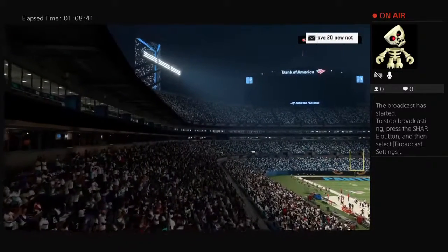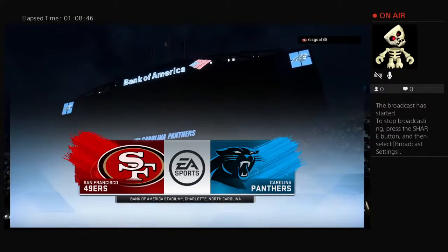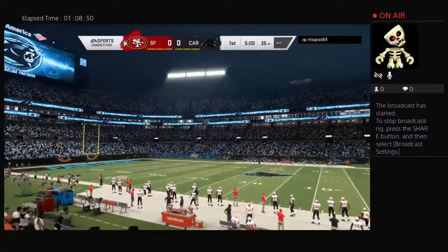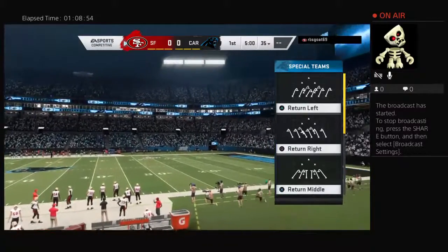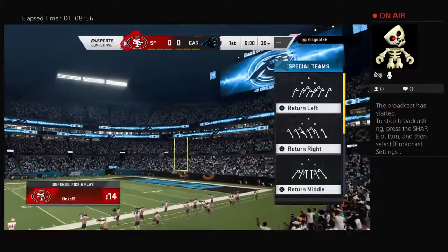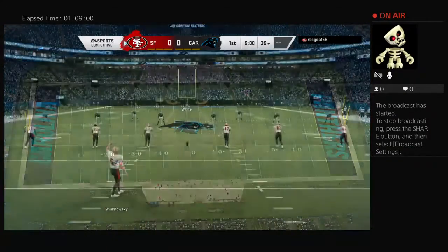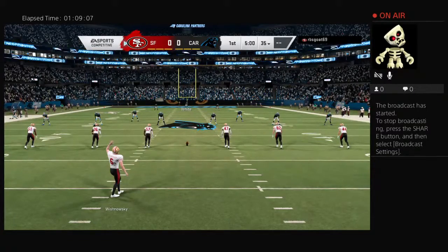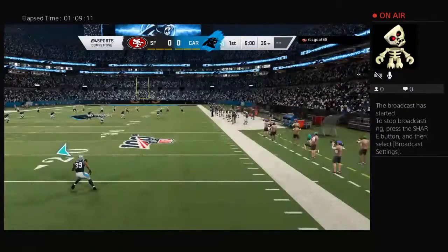The NFL on EA Sports brings us to North Carolina and Bank of America Stadium here in Charlotte. Just a few moments ago, this building was shaking as the Carolina Panthers emerged from the tunnel here in Charlotte. They are ready to go as the Panthers are set to match up with the San Francisco 49ers. The kickoff unit is out on the field, and they will send this one away.